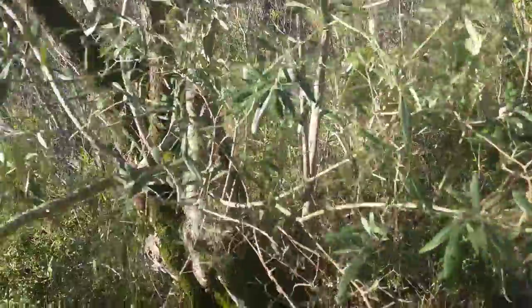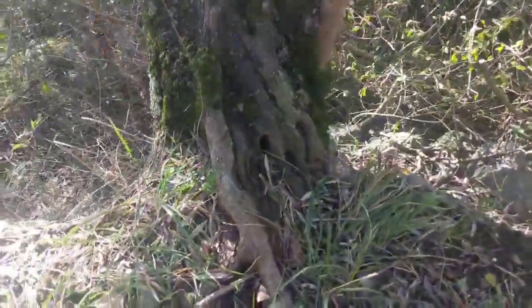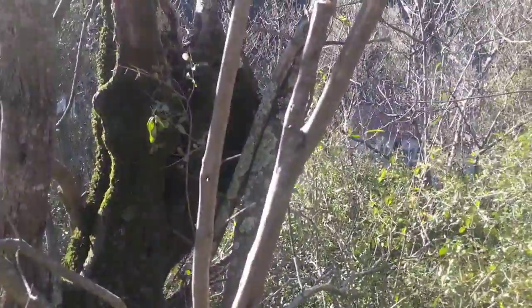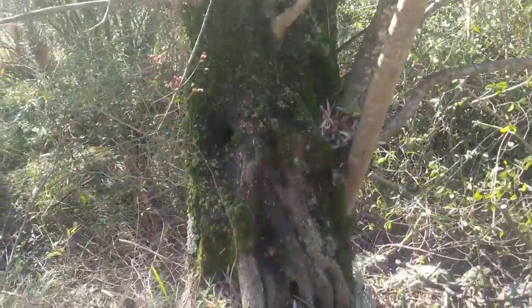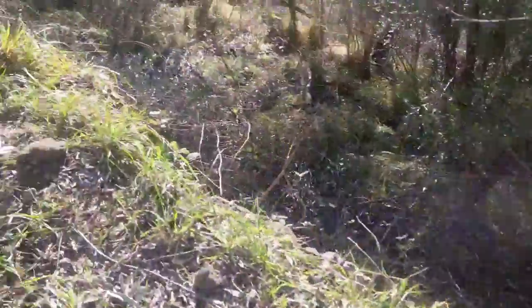So we're probably going to cut off most of that big old trunk that's sticking out, and then hope a new trunk will grow out of his root ball straight up. Probably leave that little one there for a while to give him some energy until he puts up a new trunk.